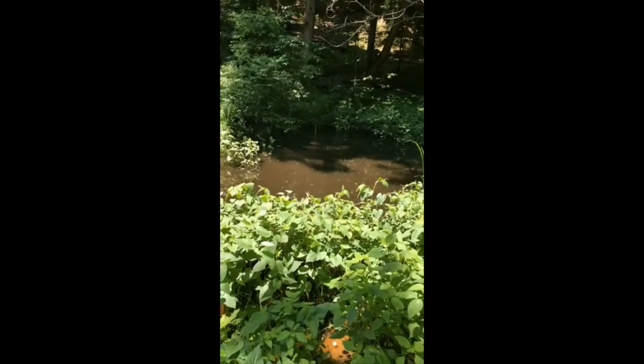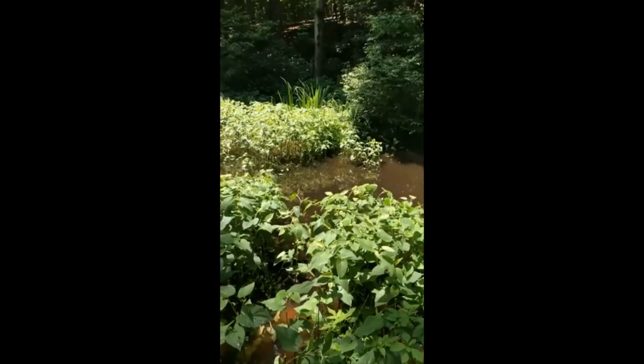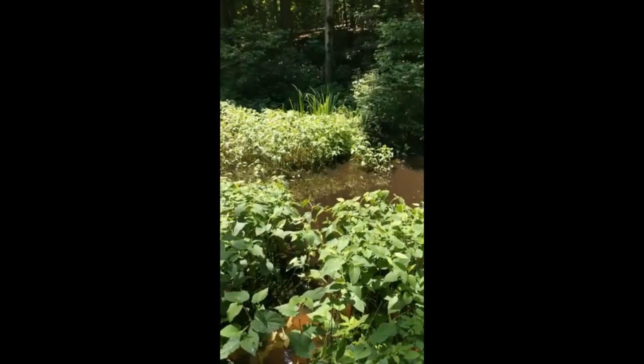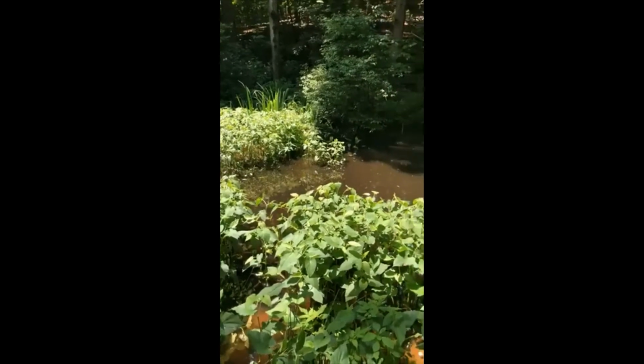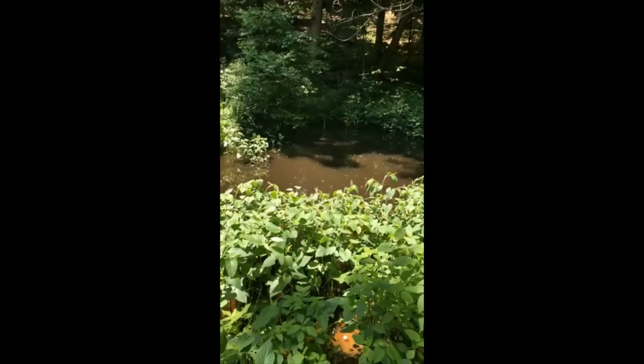And hopefully you can see some specks on the water there. You can see some ripples over here. That's all tadpole activity. It's a nice warm day. The tadpoles are really active. They're up in the sunlight there, getting some warmth and feeling pretty comfortable.